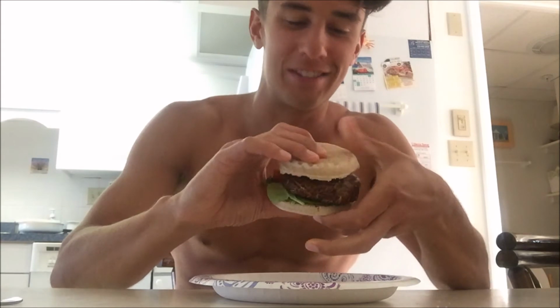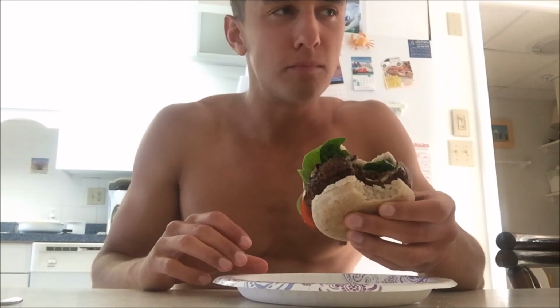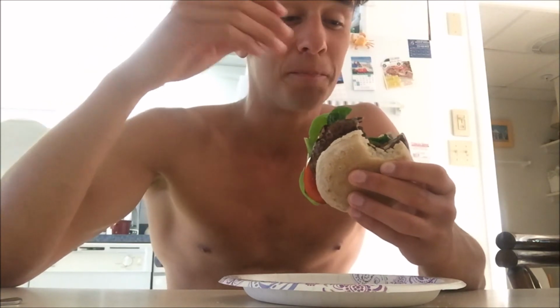So I just wanted to do a real quick taste test because people always like watching people make it and then they're like, oh gosh, but what does it taste like? So here we go. The portobello mushroom burger with spinach. Oh, it's dripping with juice. Here, let me taste this. The portobello mushroom itself and the spinach and tomato, they all go really well together.